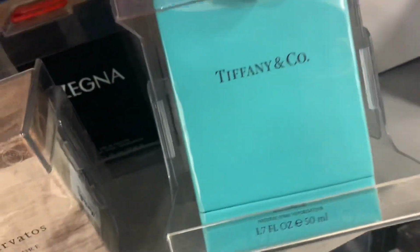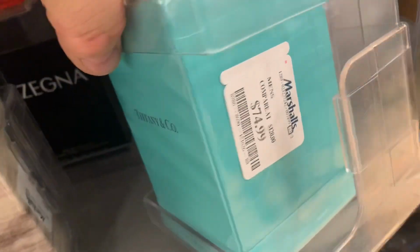John Barbados, that's a great fragrance right there. Tiffany & Co. I don't know if that one's a guys or girls. I know that fragrance is universal, depending on who you are. But with Marshalls, you never know where they're putting whatever. They label things backwards all the time.